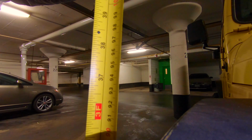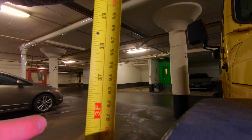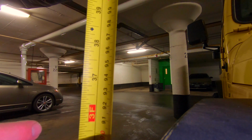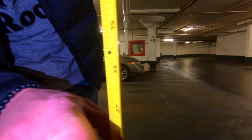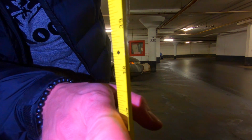I want to see exactly how high it's going to be and exactly what the difference is going to be. So let's go measure the fenders now and we'll get a little bit of a before and after. So we're looking at just below the 30-foot mark. I think that's about 36 inches right there, 35 and a half. And let's check the back. And in the back, we're just at right around 37.